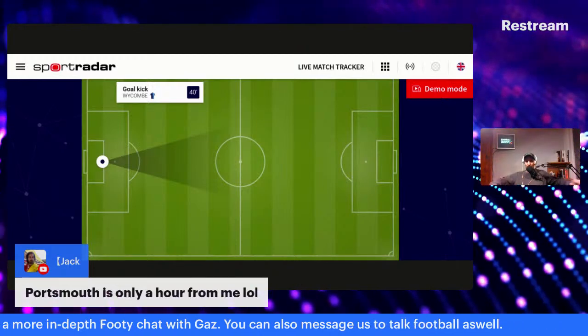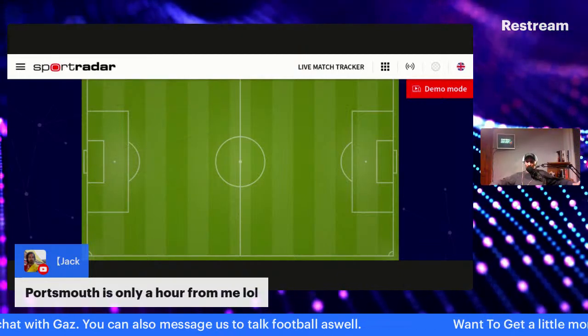Now the ball knocked out wide on this near side for Portsmouth as it goes out of play there for a throw-in.